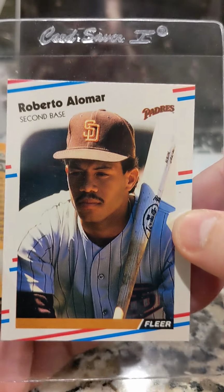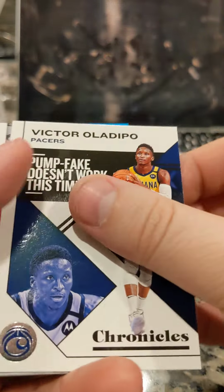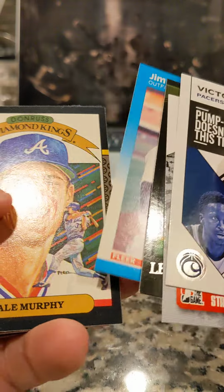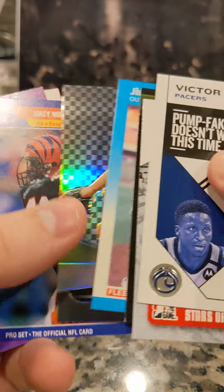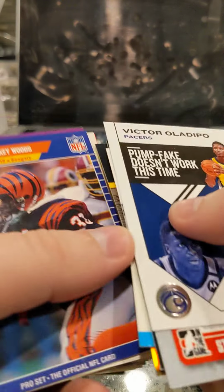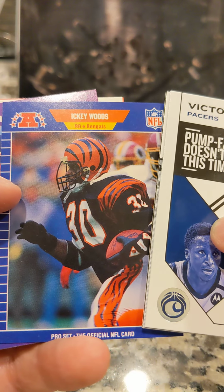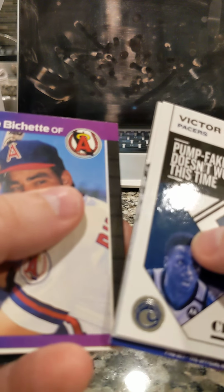So in our case, we have a Roberto Alomar. Okay, nothing particularly special about that. Brodeur. Cal Ripken. It's a Matt Harvey. I think at one point that card was probably worth a bunch, or not a bunch, but worth more than it is now. Let's see, is that numbered? It is. It's numbered out of 150. Matt Harvey, New York Mets. Might be good for a Mets fan. Icky Woods. Funny because of the commercials they were showing with Geico, with Icky Woods in the supermarket, I was kind of saying, how do people know who this guy is?